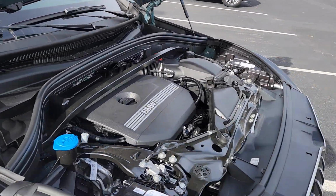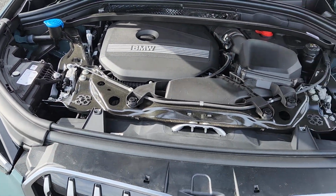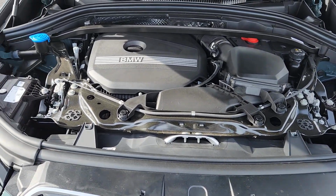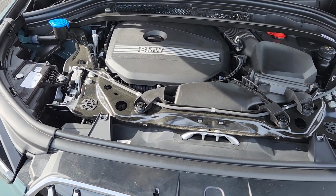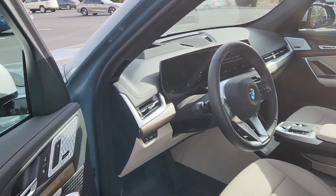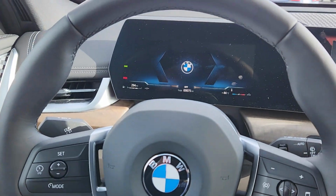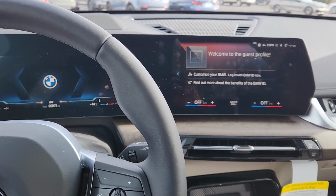Anyways, I'm gonna close the hood because someone buying this car is not really going to care about opening this hood. Although it does have 241 horsepower now, 295 pound-feet. All right, let's get in. Ta-da! There's our iDrive 8, as expected.